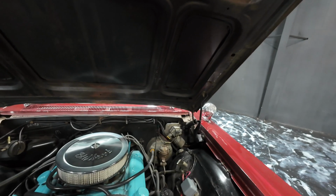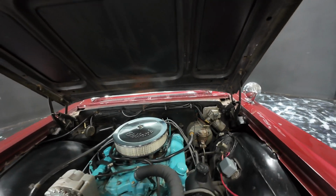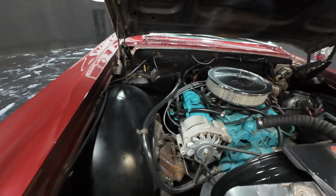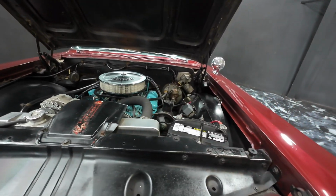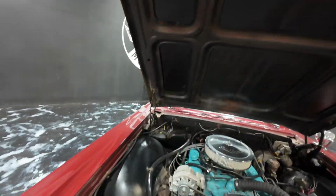So she is powered by a 389. Does have power steering and power brakes. Not AC equipped, but as you can tell, super clean underneath. At some point in time, looks like a new radiator was put in, but everything else appears to be original with the car. And like I said, she looks super solid underneath.